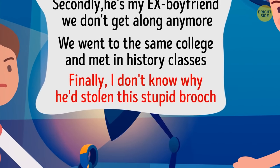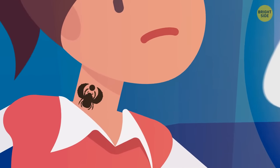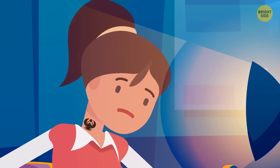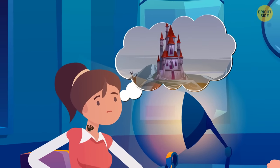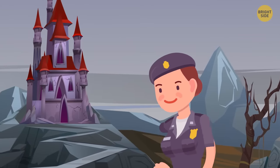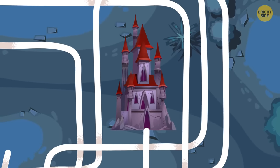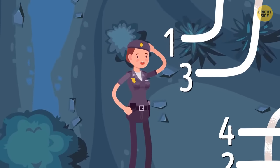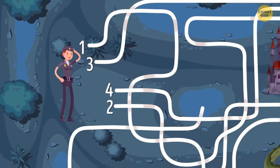The fourth one. Look at Kelly's tattoo. It's identical to the stolen brooch. She definitely knows something about the stolen item. Kelly confessed that the thief might be hiding in an abandoned castle site outside the city. Tina went to check it out. But anyone who wants to reach the castle should go through this tangled maze. Can you tell which one of these four paths will bring Tina to the castle?